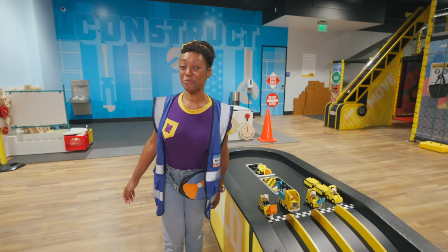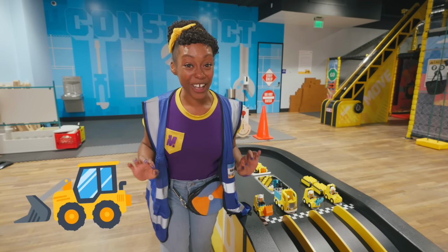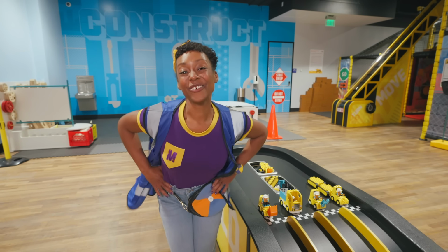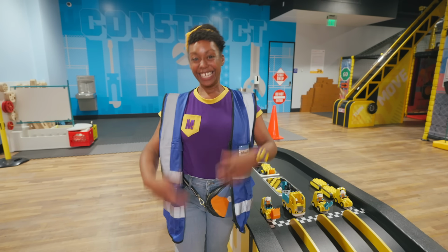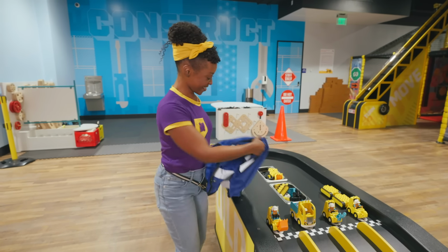Thank you so much for being a construction worker with me today. We rode a big front loader, and we pretended to be cement, mixing around in a cement mixer. Then we used the little excavator to dig up a ball pit. Whoa, we did a lot today. Now it's time to hang up my vest and roll on out of here.